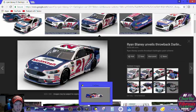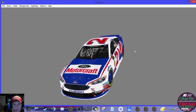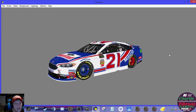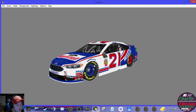All things considered, even though this is a slight variation just because it doesn't have the Quick Lane logo on the back, I really, really like it. It was a labor of love and so much time dumped into making this car. Now, if you want to see the actual car, I can pull it up right now. Let's refresh the image, and there it is.